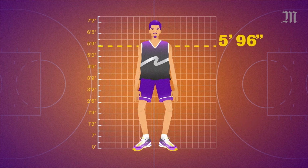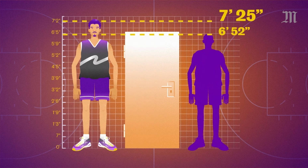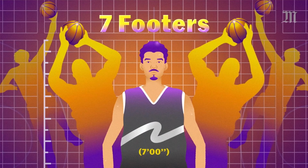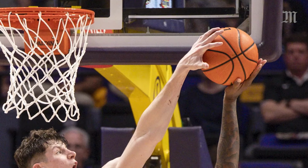Victor Wembanyama is 7'2". That's 17 centimeters taller than a standard door and 22 centimeters taller than the average NBA player. In the NBA, he'd belong to the so-called 7-footers. They're players who can do this and this with more ease. But while it might seem unlikely, these tall players are not necessarily the most sought after.